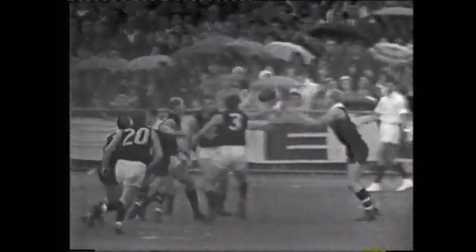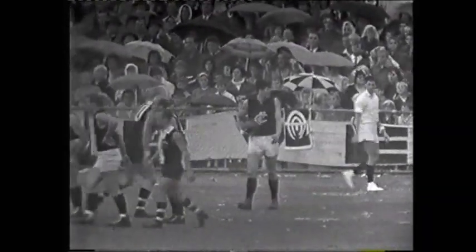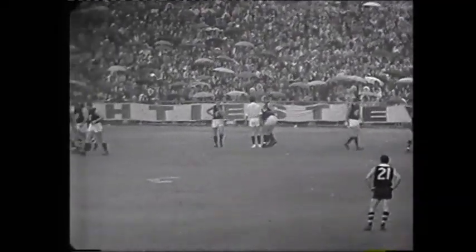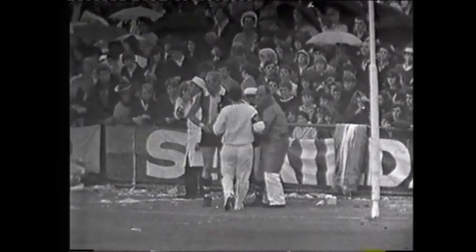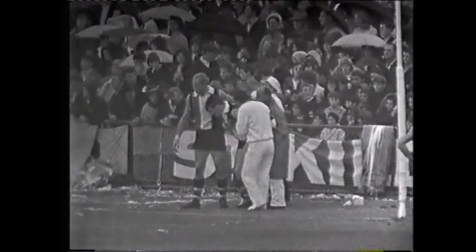Throw in. Ditterich nearly got another chance to bring the ball goalwards. It's in Kevin Hall's possession. The umpire is sorting out a free kick here, I think, and it's going to St Kilda. Neal still in the hands of trainers. He obviously not too good at all, as Baldock wasn't earlier in play.